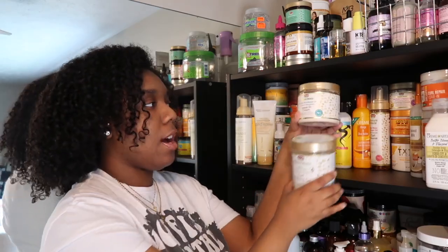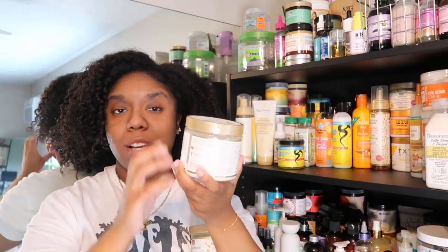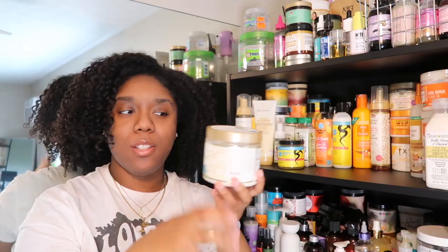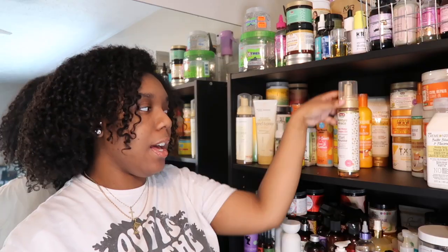More from African Pride, I have the Moisture Miracle Leave-In Cream. I don't have much of this product left at all. I'm literally right here. That's why I won't get into the curling cream just yet, because I want to finish this one up. And then I also have the Curl Defining Gel from African Pride as well. And then in the back, I have the Rose Water and Argan Oil Curl Mousse from African Pride.